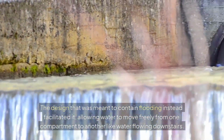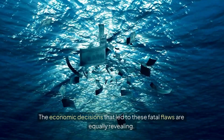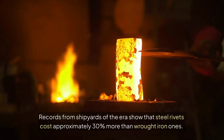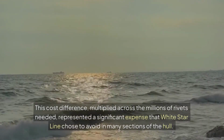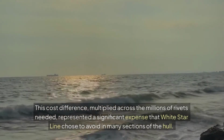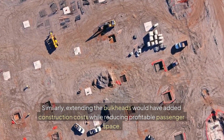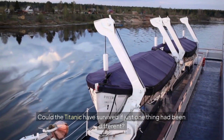The design that was meant to contain flooding instead facilitated it, allowing water to move freely from one compartment to another like water flowing downstairs. The economic decisions that led to these fatal flaws are equally revealing. Records from shipyards of the era show that steel rivets cost approximately 30% more than wrought iron ones. This cost difference, multiplied across the millions of rivets needed, represented a significant expense that White Star Line chose to avoid in many sections of the hull. Similarly, extending the bulkheads would have added construction costs while reducing profitable passenger space.